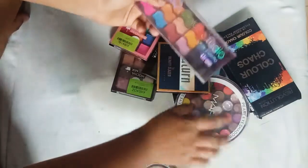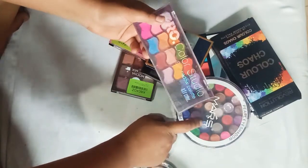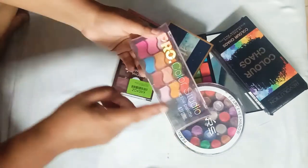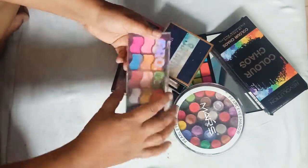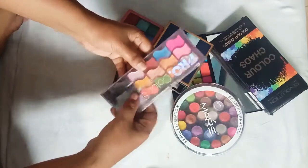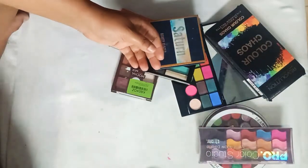Now, as I said, this is my first colorful eyeshadow I bought. Right after this, I didn't like the pigmentation much, obviously. So I went for this SFR Color. This is also 150 to 200 rupees. But with this also, I have created a good number of looks. This is also very close to my heart. Let's keep it this side.